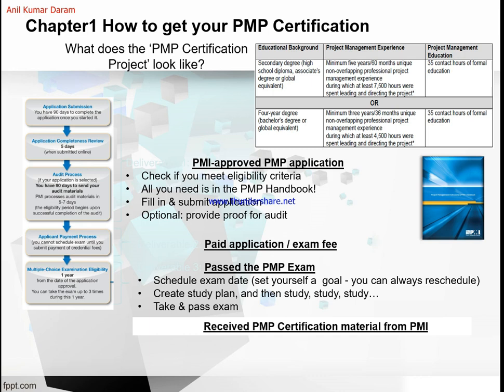It's a process starting from submitting the application with the required training hours and education qualifications, getting approved by the PMI, and other payment processes. Going into more detail, we have a PMP handbook, which covers all the details of this process and also mentions the guidelines of project manager ethics.